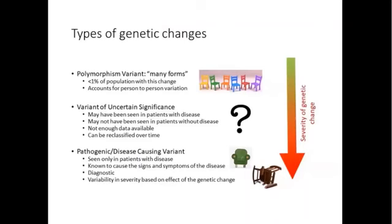A lot of times it basically boils down to we just don't have enough data to make a good call. And when in doubt, scientists, if they don't have the data, they don't like to make a call, which can be really hard on the side of the patient who's saying, well, you did my test, you did find something, why can't you tell me what it means?